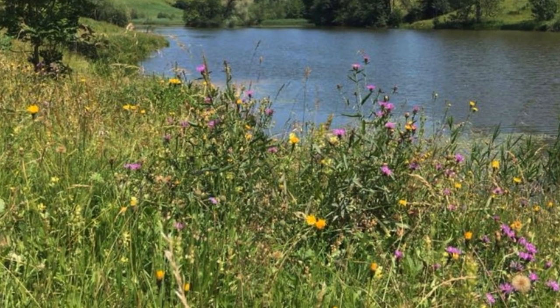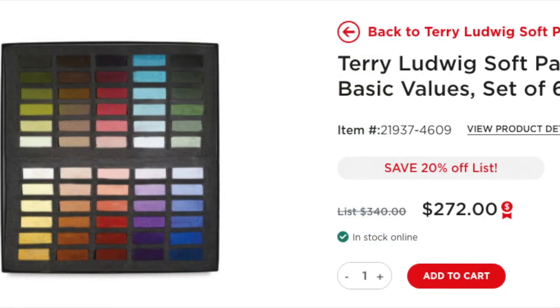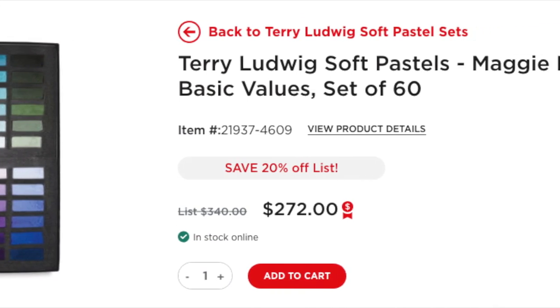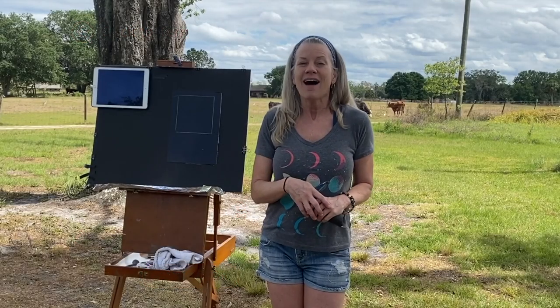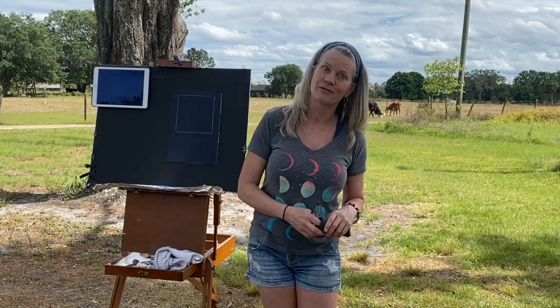Lovely photo. Also, the set that I'll be using for this painting is the Maggie Price Basic Set of 60. It's a Terry Ludwig set of pastels, and I love it. It was just easy to bring outside. That was one of the main reasons. So I'm excited. I think this will be fun. I hope to do more outside before the weather gets too awfully hot here in Florida.